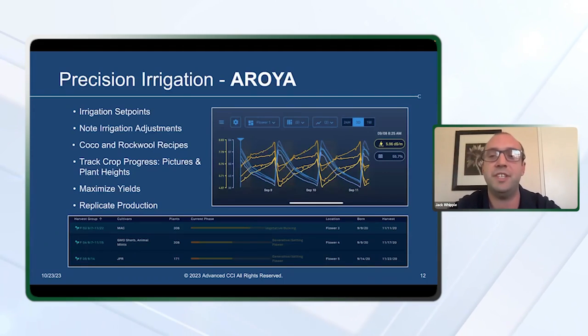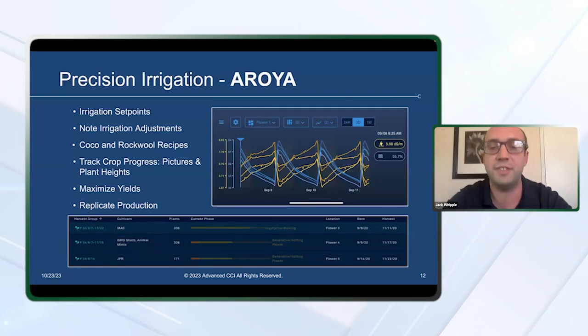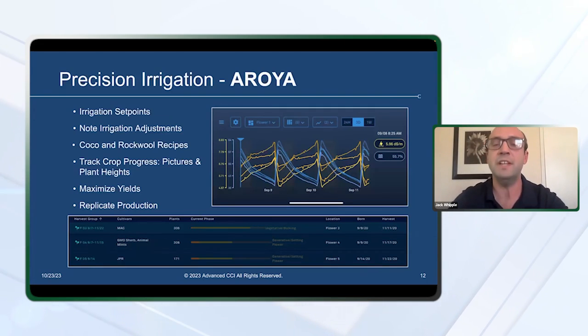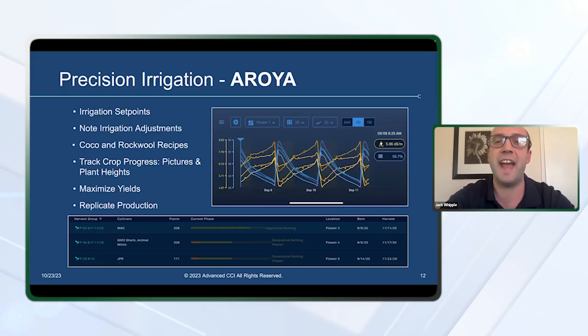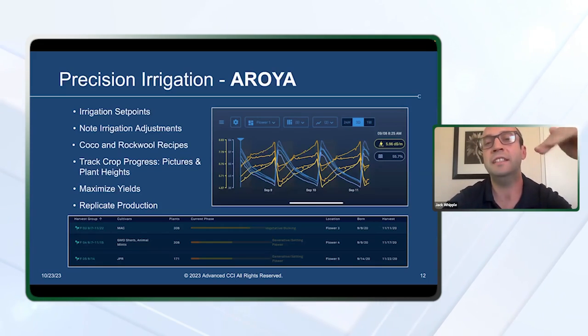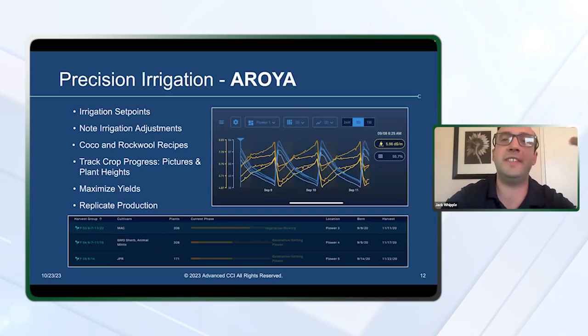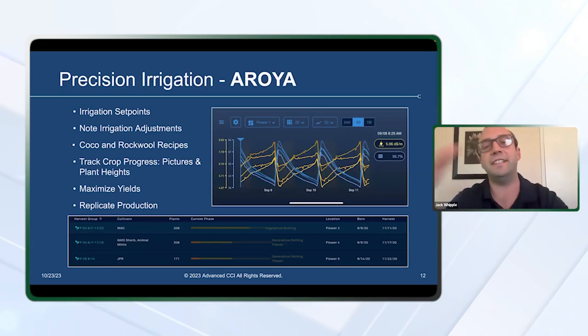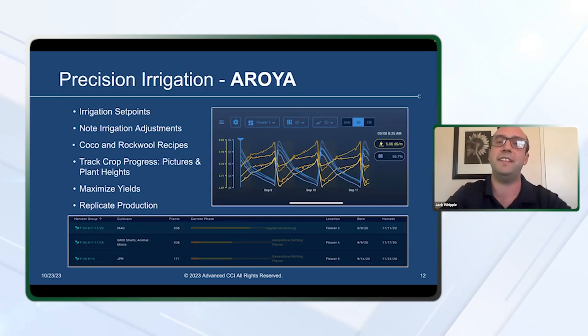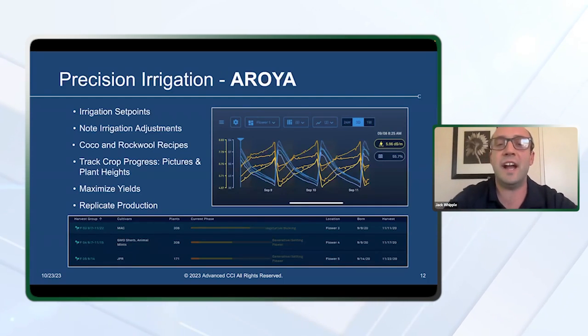You can input pictures into Arroyo. You can input plant heights into Arroyo. And then at the end, you can input all of your harvest yields and weights into Arroyo. And what's really great about this is as you try different tactics, let's say I grew the lemon cherry gelato, which is a pretty popular plant right now, and it finished at 4 feet. The next round, I could say, okay, I want to take this crop to 4.5 feet.